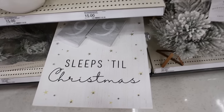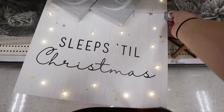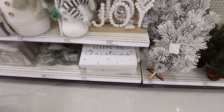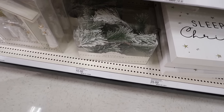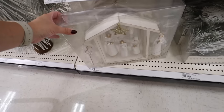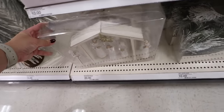This one's actually so pretty, and then it has these little number plates right here that you can change out. How cute is that? It's like a big wooden sign. That one's $25. They have this flocked garland that's 5 feet for $10, and then this cute little carved wooden with gold accenting nativity scene is $20.